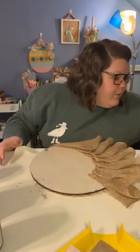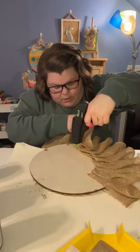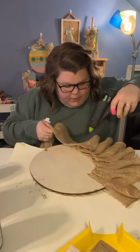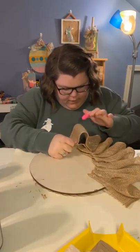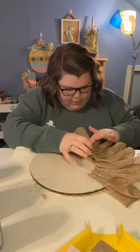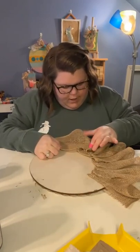Just getting out another glue stick. Getting it ready. All right, sticking some on there. Sticking some on here. I'm being super not fancy about any of this. Super duper not fancy.